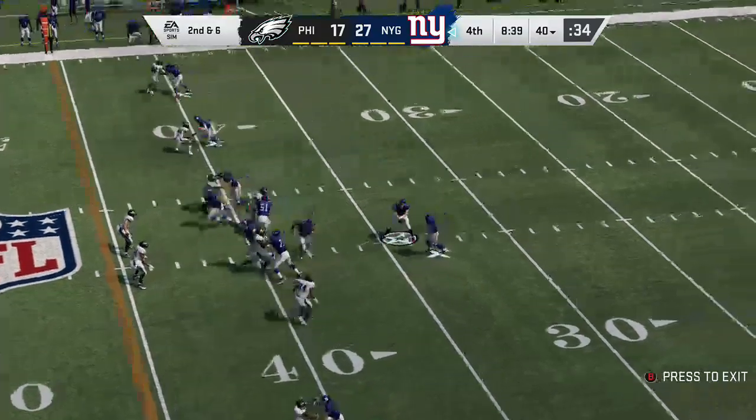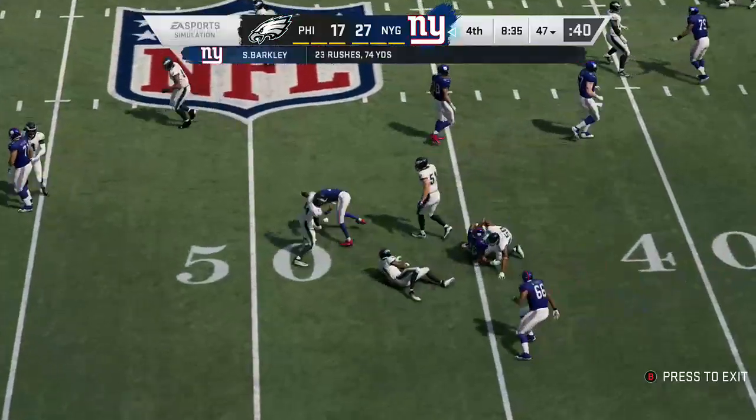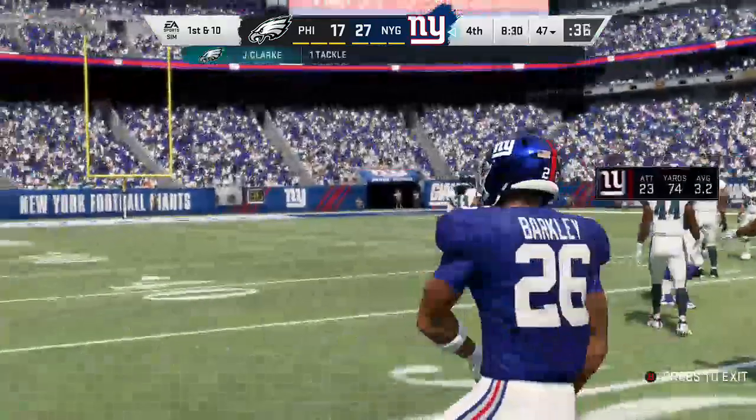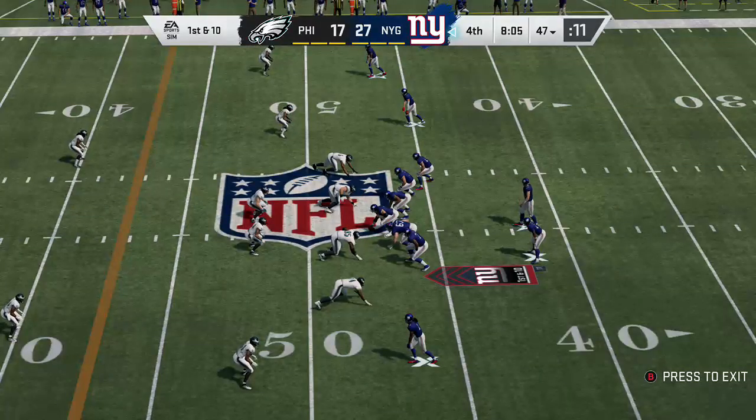Watch safety. It's Barkley on the counter. And he'll go down right around the 47 this time. That one, a first down pickup of 8. So a solid run by Saquon Barkley, and another 1st and 10 here.